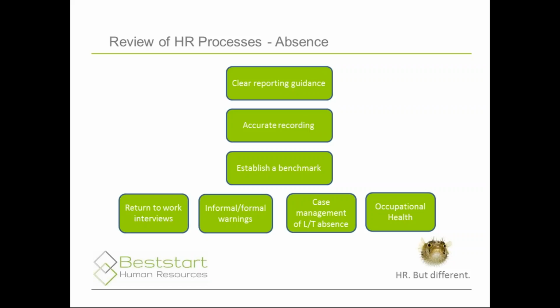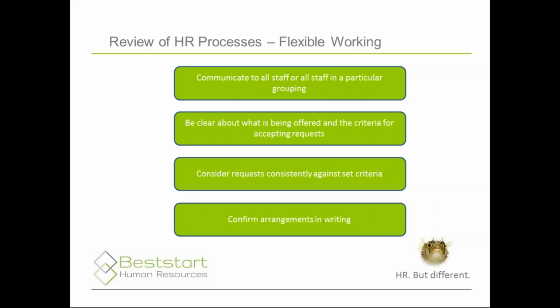Okay, let's move on and talk about another area, which is flexible working. We're going to be looking at this at a high level. Many of you may be aware that since June 2014, all staff have been able to request flexible working. So you may remember that prior to that, people with children or who had caring responsibilities could ask for flexible working. Well, actually now all staff have the ability to do that.